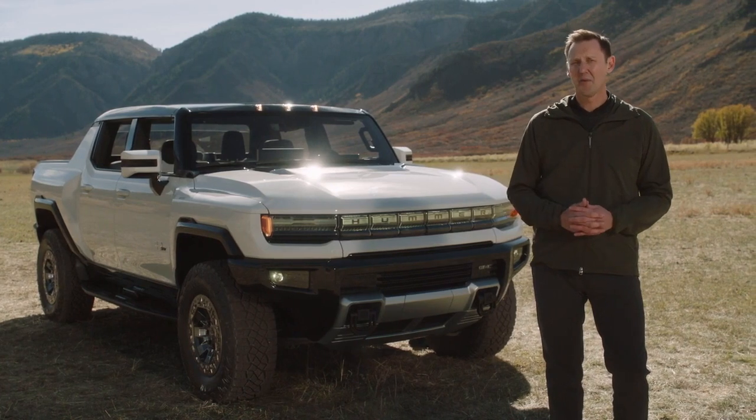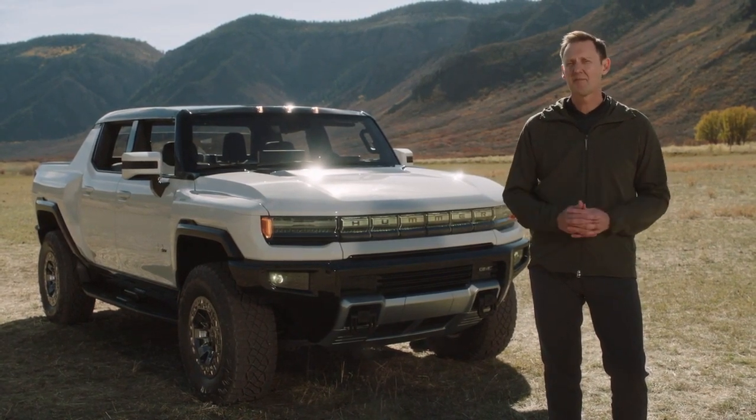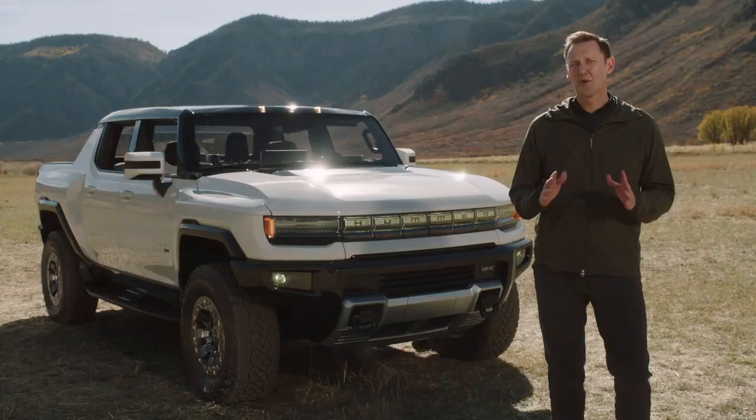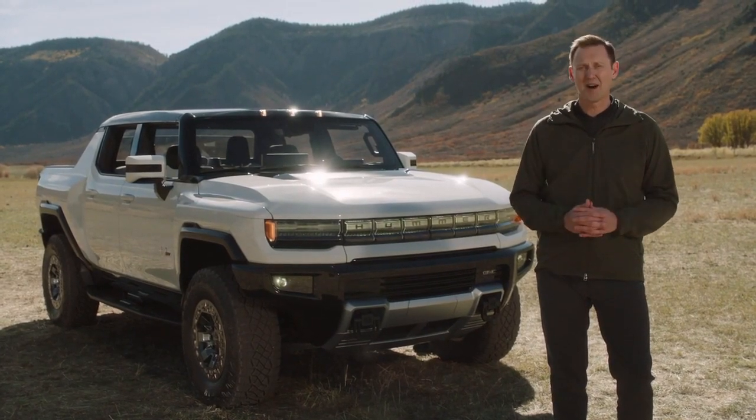Our revolutionary Hummer EV is truly built for zero limits. Yesterday, we opened up reservations for the Hummer EV Edition 1. The response has been incredible and signals just how excited people are about our Hummer EV.